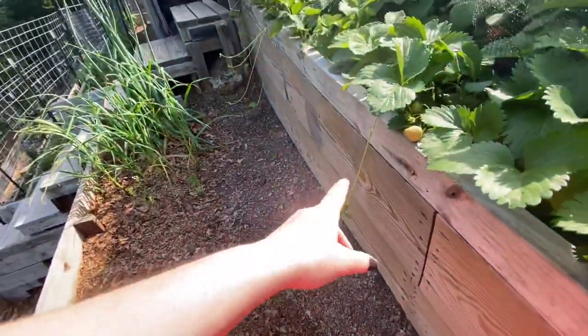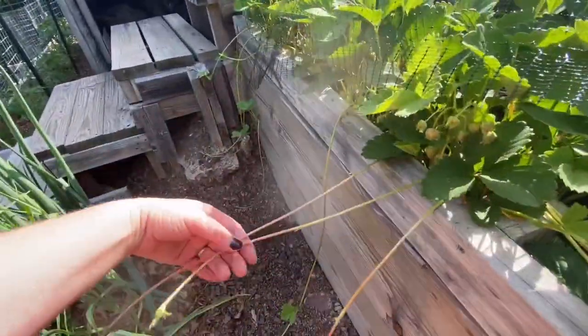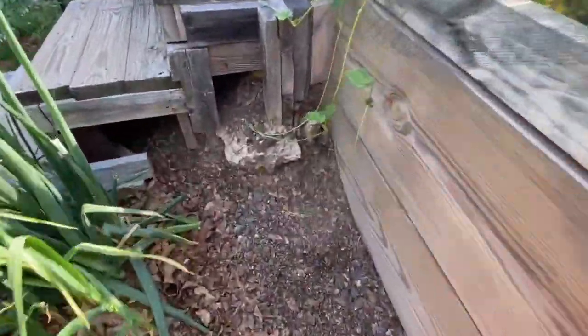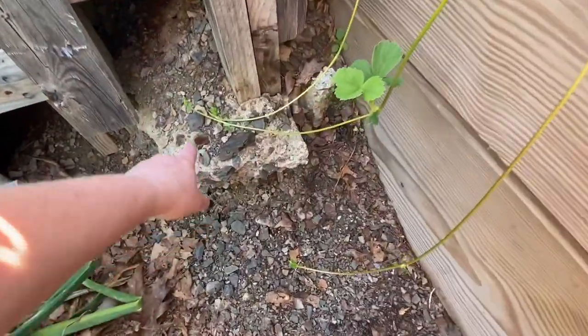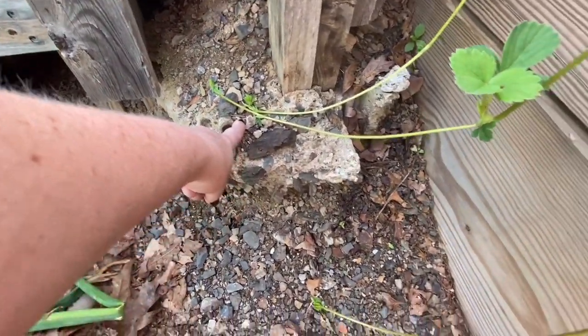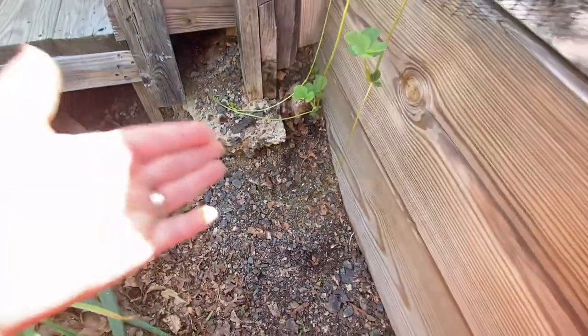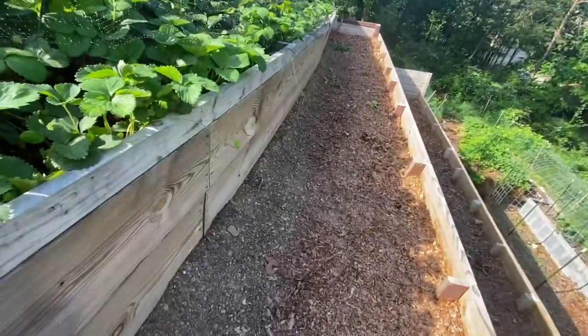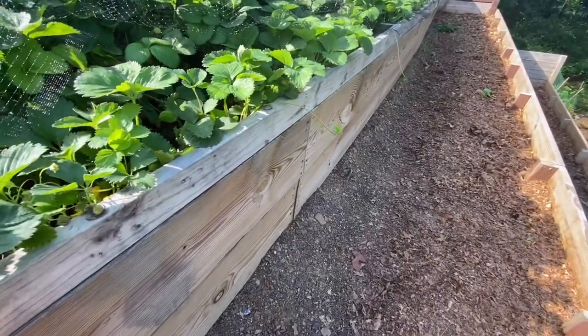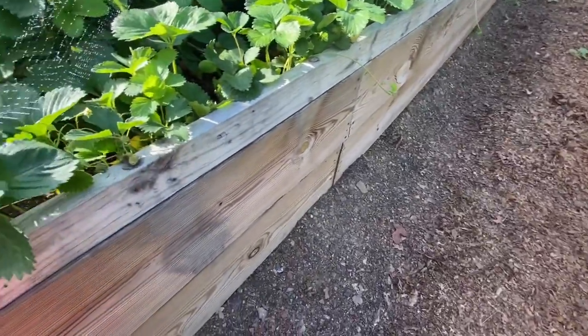So, several of them, see, look at that. Whole bunch of them, and they're just trying to find, see, this is what they'll do. They'll fall to the ground and then they root themselves. So they're looking for some dirt to root themselves in. And if I let this go, this whole bed right here would be full of strawberries at a certain point. But I want this to be my squash bed, so I have to prevent that from happening.